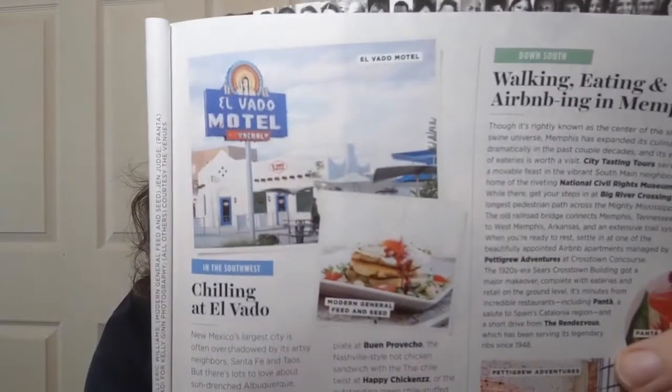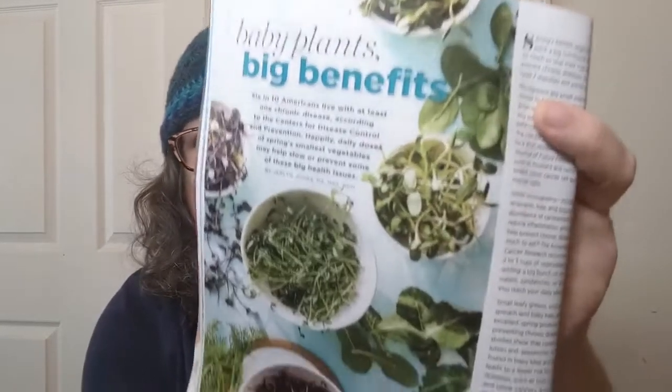Offbeat Adventures, talking about taking trailers and camping and things. Hey, here we go. A little thing about New Mexico. El Bato Motel, and some different things that are right around there. That's very, very cool. This is a neat little section. Baby plants, big benefits. I'm actually growing some microgreens and stuff, so I'm kind of excited to take a look at that. I know, right? I'm growing things. What?